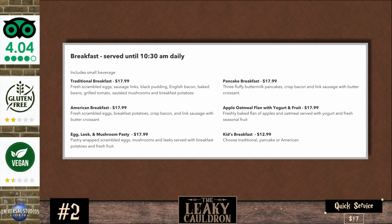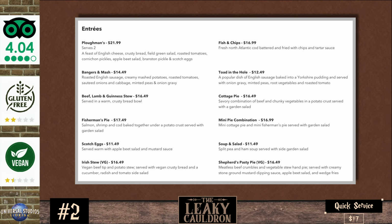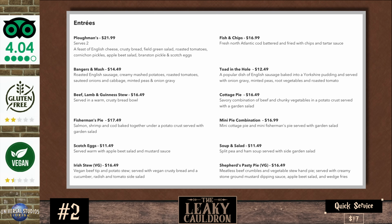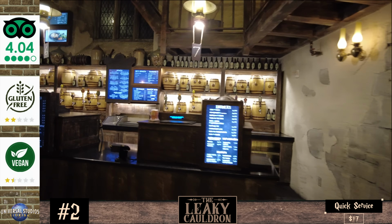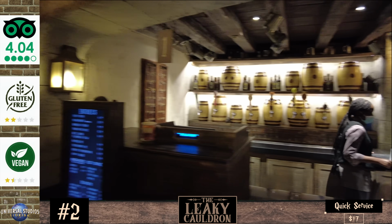The breakfast entrees range between $13 and $18, and the dinner entrees range between $12 and $22. The highlights include the fish and chips, the cottage pie, the Guinness stew. You can also order all 3 varieties of butterbeer, as well as other Harry Potter themed beverages.